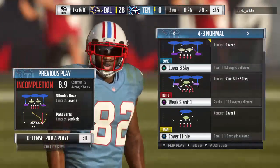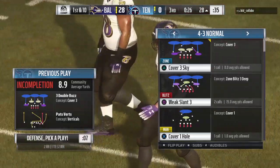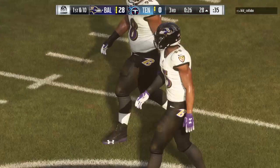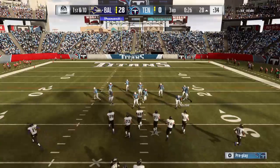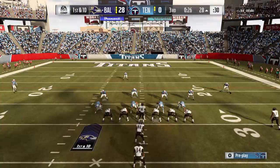Now the Baltimore offense heading back out onto the field. They've got to be saying, boy, thanks for this field position. Yeah, remember their last drive in which they scored a touchdown. That one also began in excellent field position. So let's see if they can capitalize a second time.